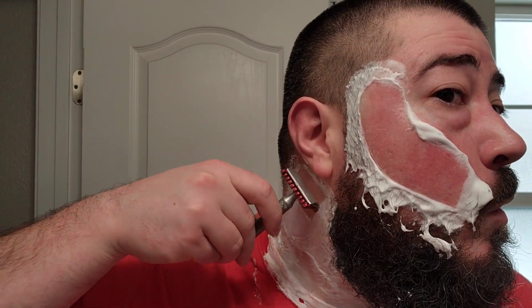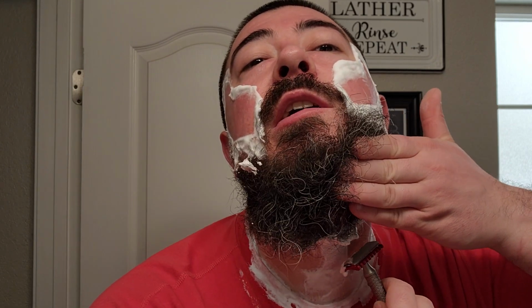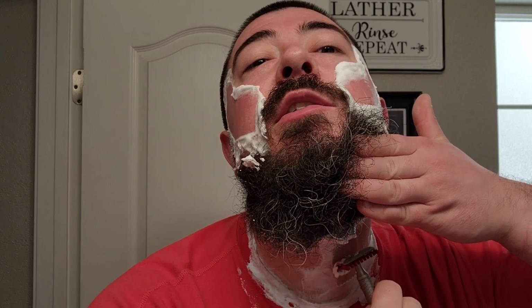And the RK Blade, first use in my favorite DE, and it's feeling great. I mean, the Karve, I haven't found a blade that I can't use in the Karve, so it's a very, very safe platform for me, the Karve razor. The open comb C plate is actually my favorite setting on the razor as well. So I'm very familiar with this razor, how it shaves.